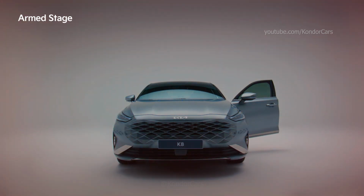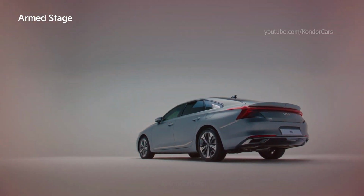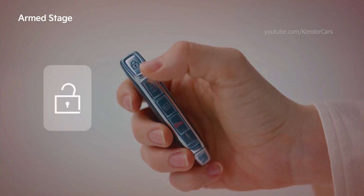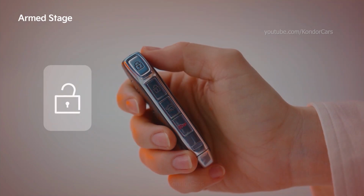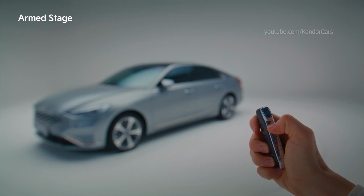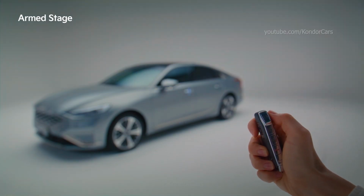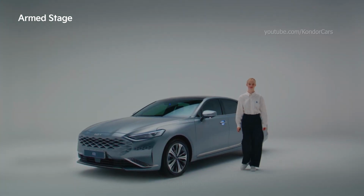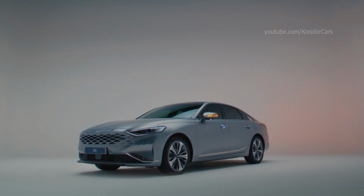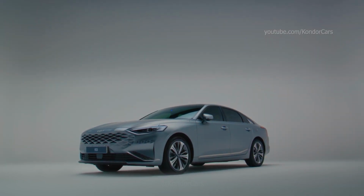In armed stage or theft alarm stage, press the smart key's door unlock button to unlock the door. The system goes into disarmed stage with the emergency warning lights flashing twice. If the door or trunk is not opened within approximately 30 seconds after unlocking all doors, the door is locked and the vehicle enters armed stage again.